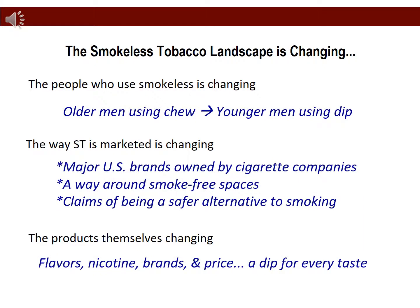As time passes, tobacco companies have created new products to cater to every type of consumer. Considering who is going to replace the older smokers, big tobacco has made sure to maintain customers to make money off their products. Firstly, the people who use smokeless are changing. Older men are now using chew, while the younger men are using dip.